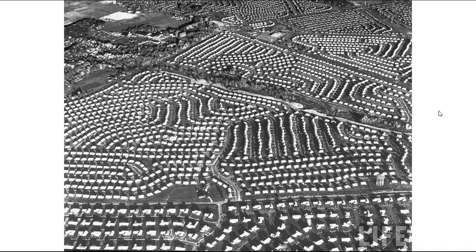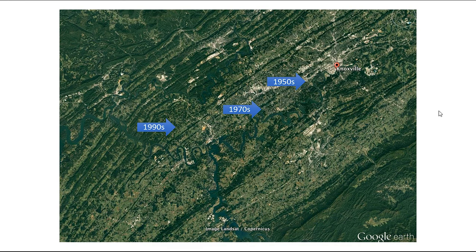And around 1940, the suburbs, as we know them today, came along and rewrote the landscape. And what that did is caused a lot of urban sprawl. You can see by the 1950s we were out there, the 1970s we were further into West Knoxville, and by the 1990s we're working on Hardin Valley, Farragut area, and into today, South Knoxville and Gibbs, Carnes area.